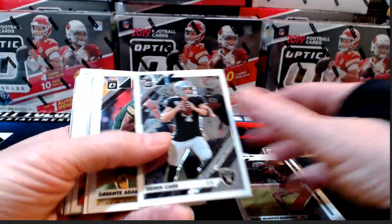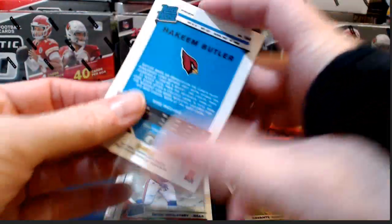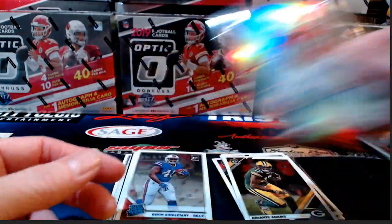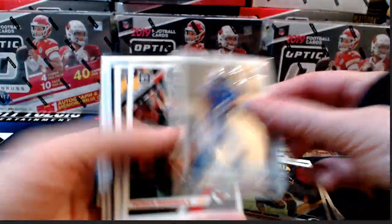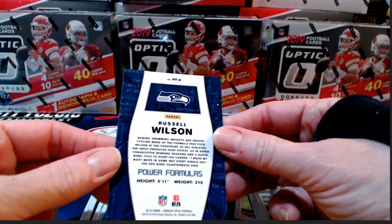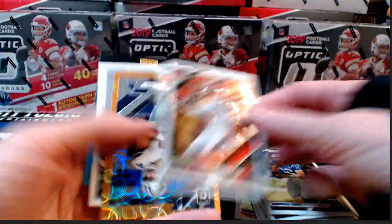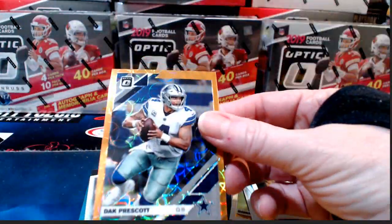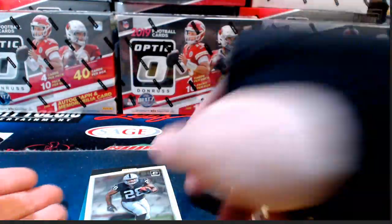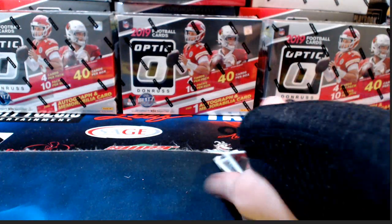Clayton Thorson, Eagles. Hakeem Butler, and the Arizona Cardinals, our autograph hit out of this box. First time we've seen Power Formulas. That's a fairly common insert, but it is not numbered. And this, of course, will be to 79, where we have Dak Prescott and the Cowboys. And that wraps up that one.